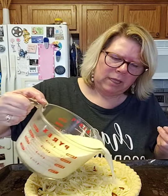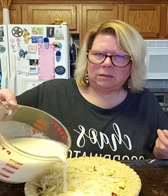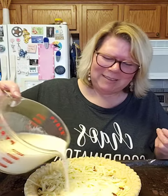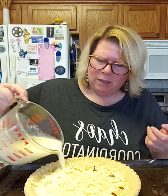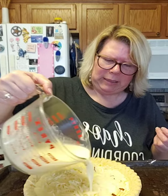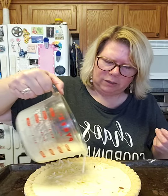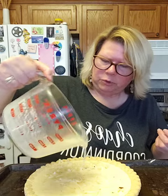So we're just gonna pour that, and if you see little black flecks in there, it's not bugs. It's some ground pepper. So I ground that pepper in there. You pour it in gently because you don't want it to overflow, because if it overflows, then you end up having some drama, and we don't want drama in our oven. Okay, so we've got it in there, and it's pretty full.